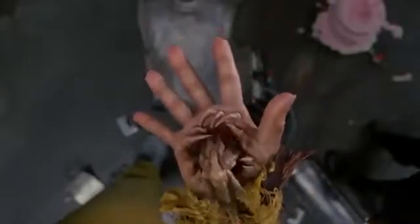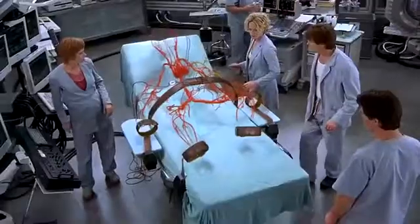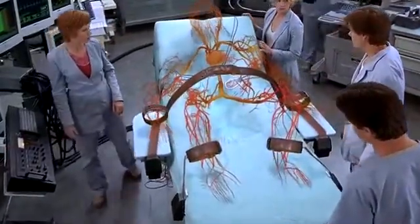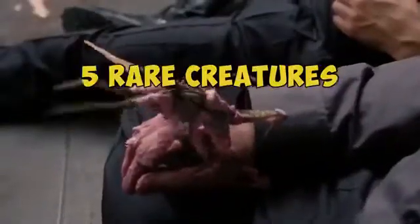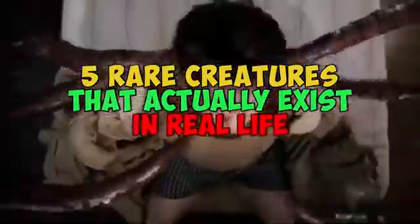You might not know this, but the Earth is home to 8.7 million species of living creatures, and nearly 18,000 new species each year. With that number of new creatures being discovered, we're likely to see a few amazing creatures that look as if they came from a science fiction movie. From an ancient purple frog to a creature that carries the Trump name, we give you 5 rare creatures that actually exist in real life.